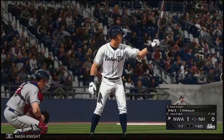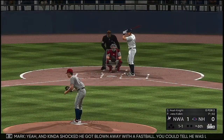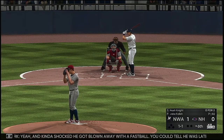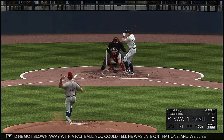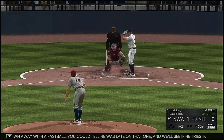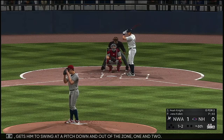Now at the plate, Nash Knight. He was sat down on strikes in his last at bat. Yeah, and kind of shocked he got blown away with a fastball. You could tell he was late on that one. And we'll see if he tries to cheat to something this AB. Gets him to swing at a pitch down and out of the zone. 1-2.